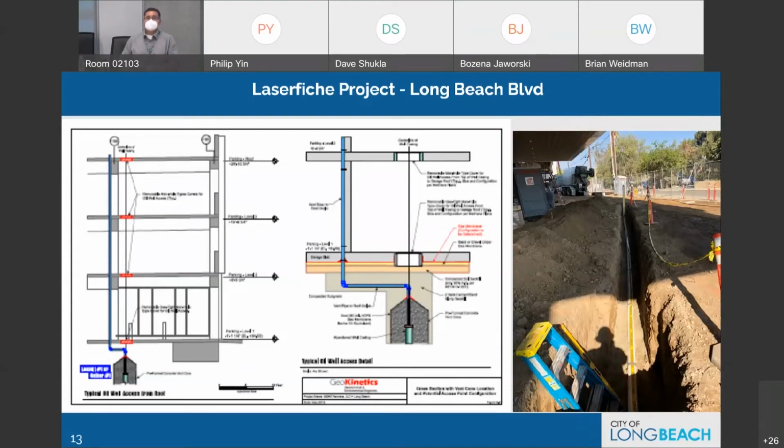And the picture on the left is showing another vent cone and also venting system to the structure. Now, this is a multi-level parking structure that we'll be going over eventually. Now, I'd like to direct your attention to the picture where the ladder is in a trench. Okay, now, during the inspection process, it is important to determine location of the well and where it's going to be terminated.